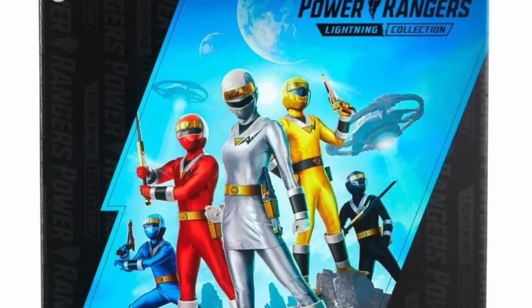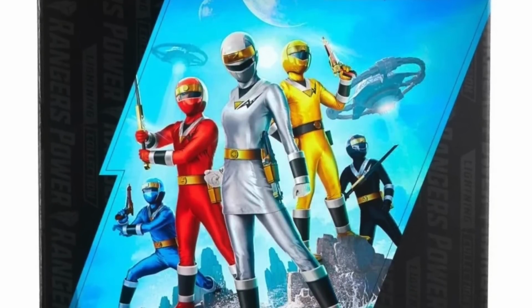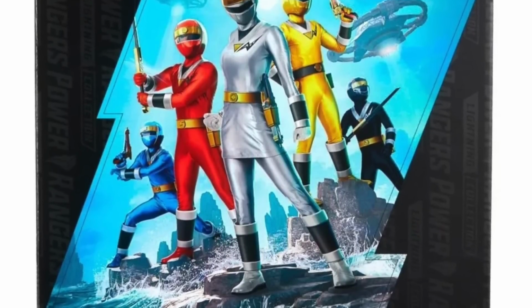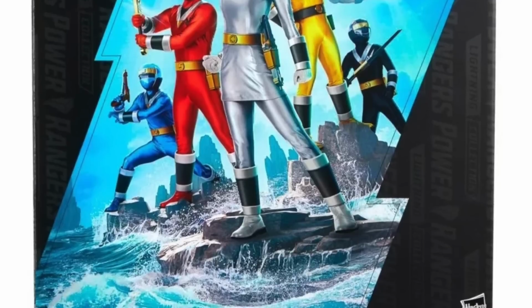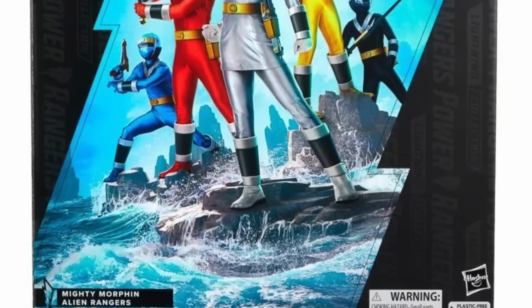I love the whole team of the Aquitar Rangers standing on these rocks surrounded by the water with the spaceships in the background and everything. It looks super sweet. And not only that, they do actually have Delphine leading the team as she should, which is really cool. So we don't have Aroko in the lead or anything like that, which they could have done, but I still really like that detail of having her up front.